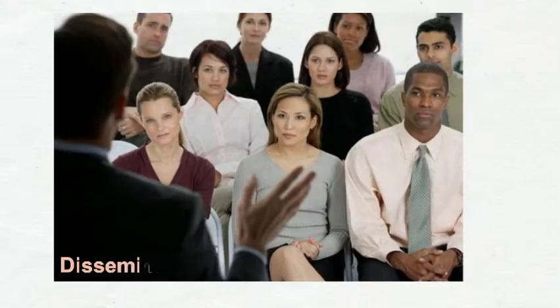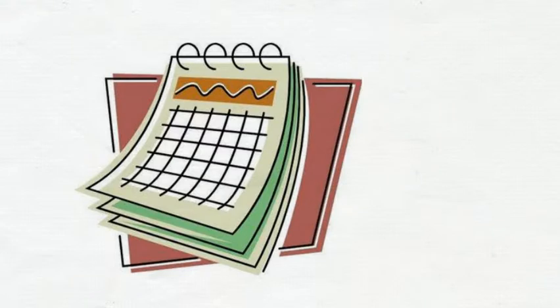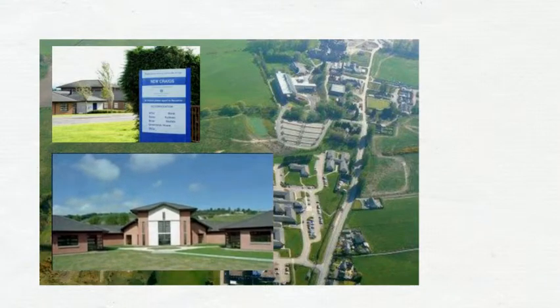Through dissemination activities, we will help a variety of healthcare sites to develop long-term plans for the use of their green space. Our project runs from August 2013 for 1 year. At New Craigs, we will work with your Green Space Steering Group to create an action plan for continued, sustainable use of your outdoor spaces in ways that promote health.